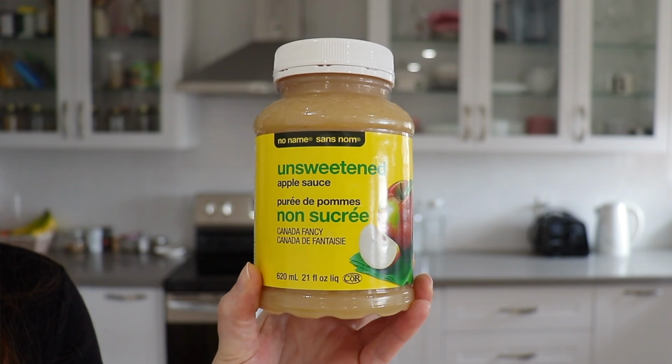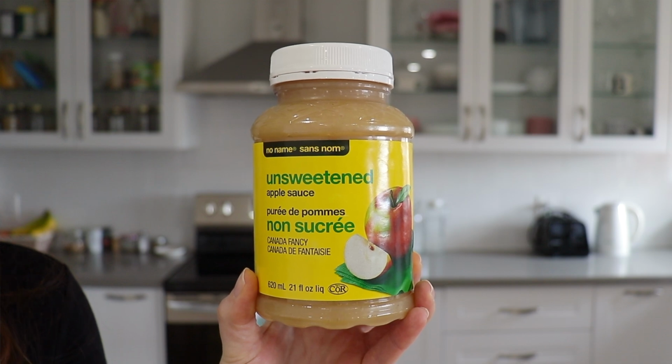And unsweetened applesauce. I love this for baking, and Costco used to carry like an 8-pack or a 12-pack. I don't know, it was a lot of applesauce, but they don't carry it anymore. So I've had to resort to buying the unsweetened one from No Frills, and I just get it occasionally if I know I'm going to be doing some oil-free baking.